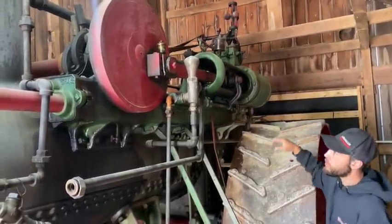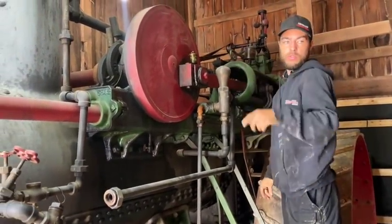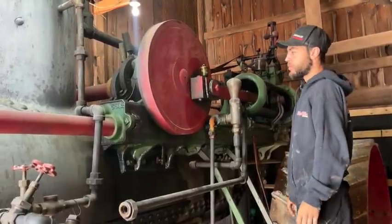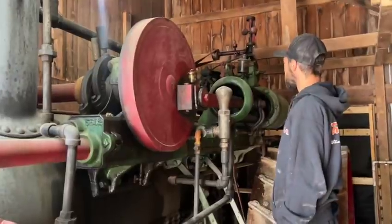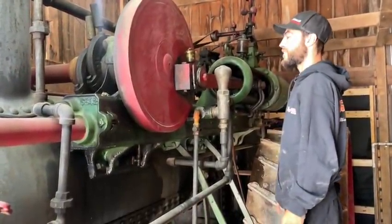And then this little guy right up here, you just fill that with oil, and that's grease in there, and it just keeps it lubed up a little bit. Yep. That lubes your crank pin. Cool as hell. That's wild.